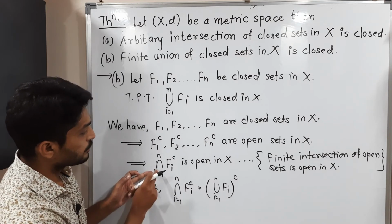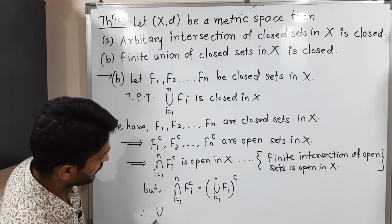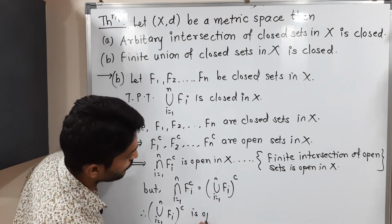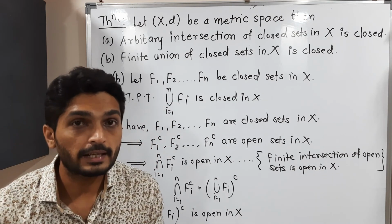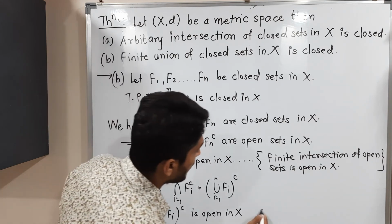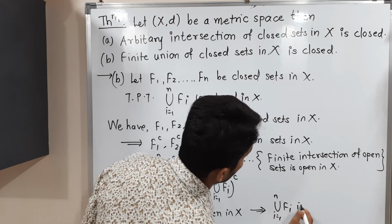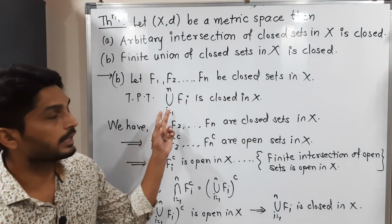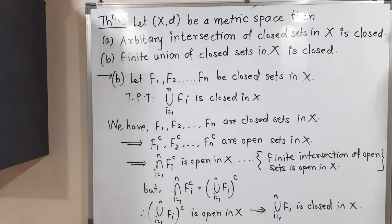So see, both of them are same. So therefore this is open, that means this set is also open. Therefore, what can we write? The complement of the union of Fi, i running from 1 to n, is open in X. You know that if the complement is open, that means the set is closed. So this implies the union of Fi, i running from 1 to n, is closed in X. So finally we proved that finite union of closed sets is closed in X. In this way we have completed the proofs. You can make a screenshot of it. After that we will stop. Thank you. Bye bye.